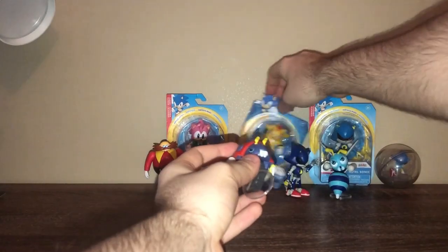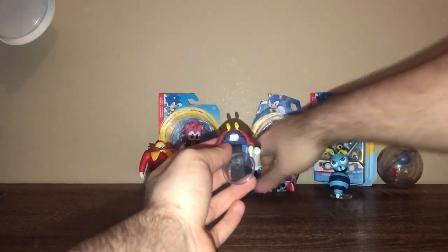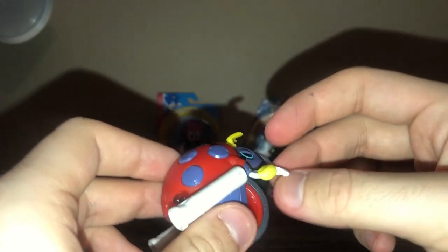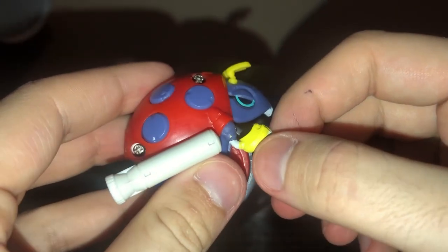Alright, everyone's been praising this Motobug figure. Well, you know what? They look perfect the way they are. Alright, let's have a look. Everyone's been praising... Oh my god. I love it.